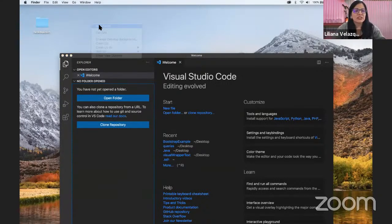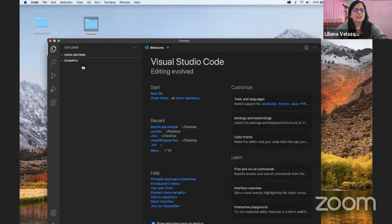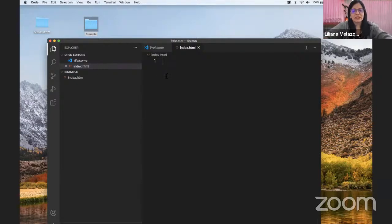Okay, so I usually create a new folder, and this is going to be example. I'm just going to drag it into the application, and it's going to create the environment. That changed the interface a little bit. So here I can create my new file. I'm just going to call this one index.html, and we have it there.